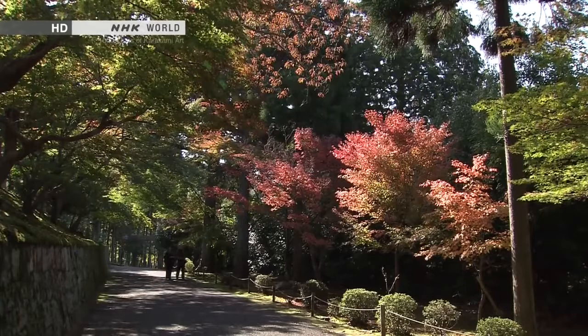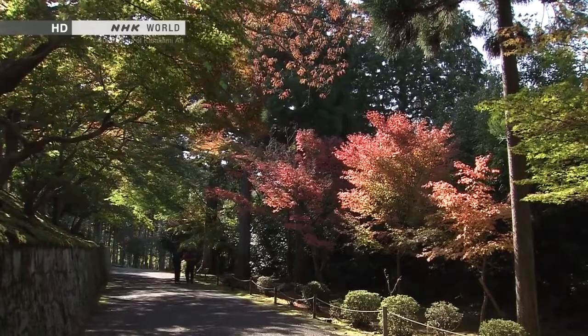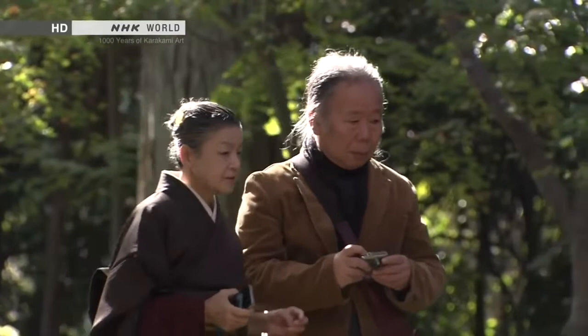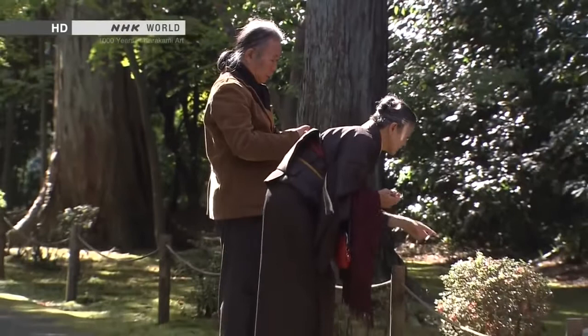The colors of the sagabon books capture the colors of nature in Kyoto that change from moment to moment under the light of the sun. Kenkichi immerses himself in nature to look for hints about the colors he should use in his sagabon.